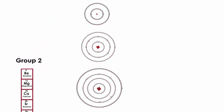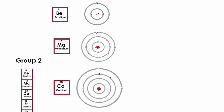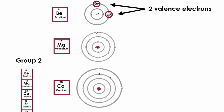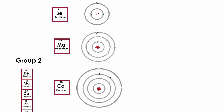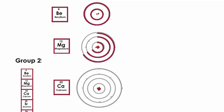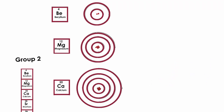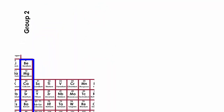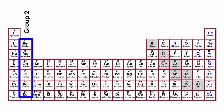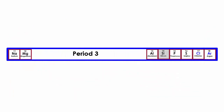Adding a proton and electron to each turns the lithium, sodium and potassium into beryllium, magnesium and calcium. All belong to group 2 with two valence electrons. With extra shells as we go down. Now let's switch from a vertical group to a horizontal row.